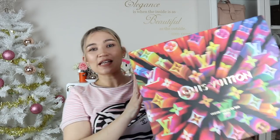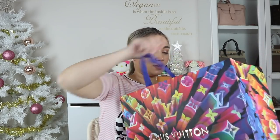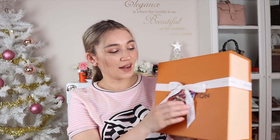Thank you. So inside here is a much bigger item than the other two. I don't know if you can guess what's inside. It is a bag of some sort. Or is it a bag? Is it considered a bag? I don't know, but to me, it's going to be used as a bag, and I'll explain in a little bit. Again, it comes with the Christmas ribbon and the gift card.